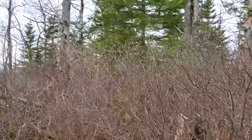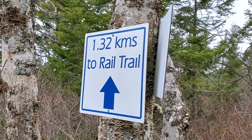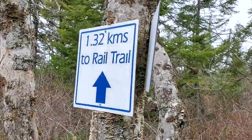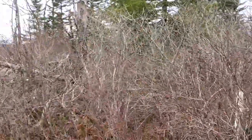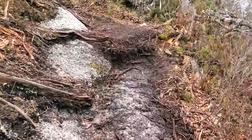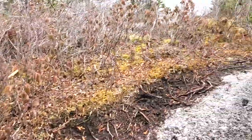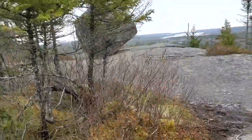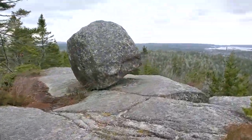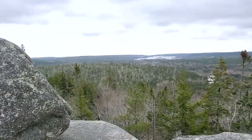And let's see what's the sign on the other side. Oh, to the rail trails. 1.32 kilometers to the rail trails. Is that what it was? It was a lot longer than that. Oh my goodness. It did, didn't it? No, it had to have been more than that. Oh, here's Rolling Stone. I found Rolling Stone. Oh. Oh my goodness.